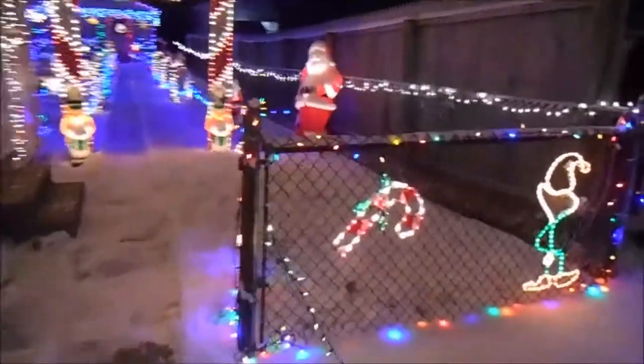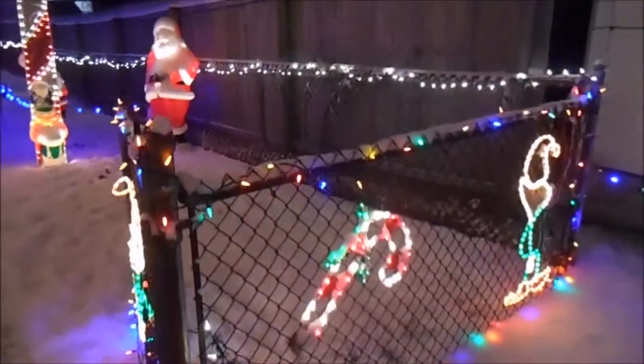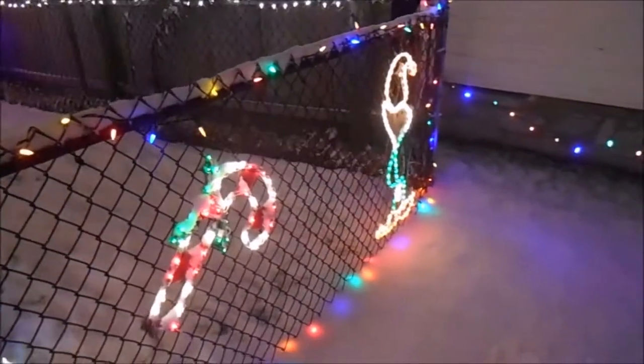Backyard walkthrough. I've designed it so that the whole front is all synchronized to music, and then people who come and visit the display can come back here and see the backyard. Alright, and here was what starts the backyard. And I have an elf there with a candy cane and another elf, and LED lights on the fence, and then an animated Mrs. Claus and Mr. Claus in the window. Those are new for this year.